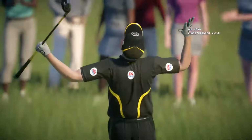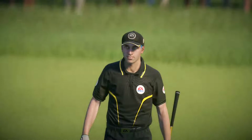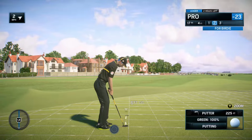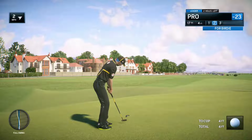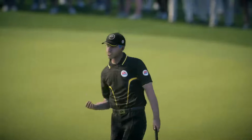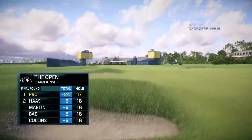Some shot on there. Easy birdie. So a tester from 4 feet. Great too. Beautiful.